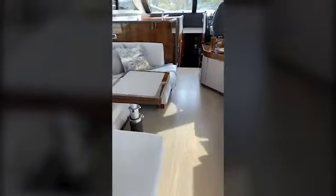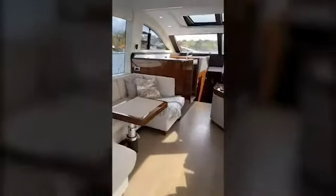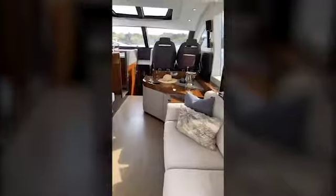The engines have around 400 hours. So they're good and tested. For whoever wants to buy the boat, it will be delivered in mint condition and everything will be checked and tested before delivery.